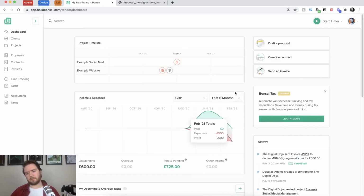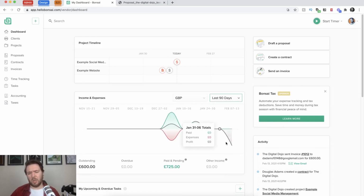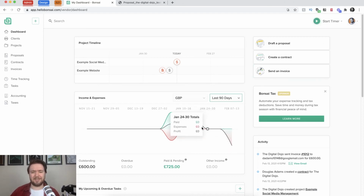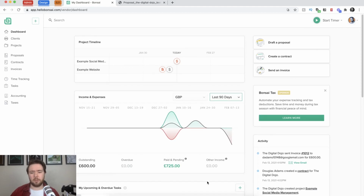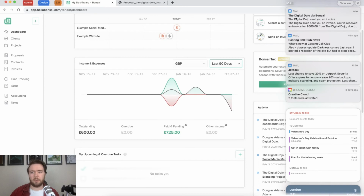Oh, look at that expense curve. Last 90 days. Oh, £500. Oh, I've just been sent an invoice for £600. Gosh, that's terrible. But I can see, very simply, what my outgoings are, what's outstanding, £600. I can see on the right-hand side the activity. The Digital Dojo sent an invoice to D. Adams. Let's open that up.